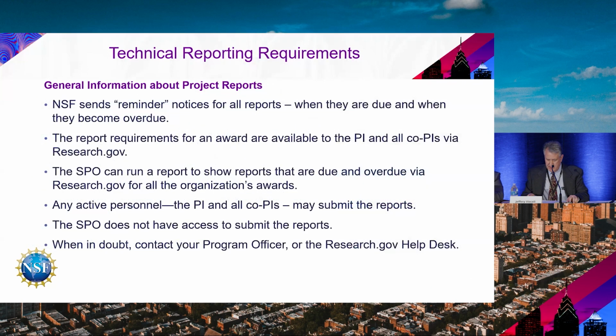Let's go on here. And again, talk a little bit about APRs. Annual progress reports, believe it or not, they're due annually. I know that's sometimes a hard concept to grasp. The way the NSF calculates that is we take the start date and the end date of the award, and we figure out the duration of the award, and we divide it by 12. And that's how we come up with how many annual reports you have to provide to the NSF.